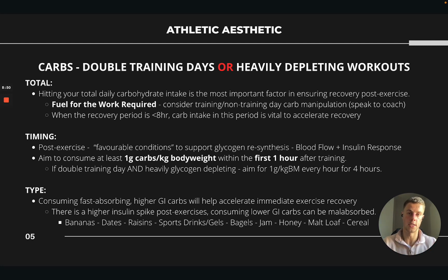But it's something your coach will probably speak to you about, or if they haven't already, something you can discuss if you do have double training days. With double training days, your recovery period is low. So you'll probably be training in the morning and the afternoon.